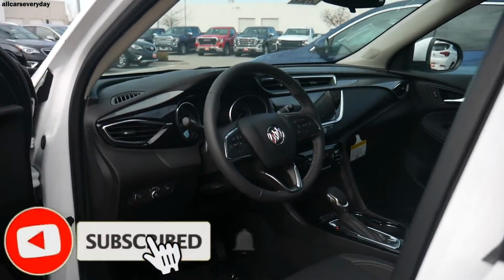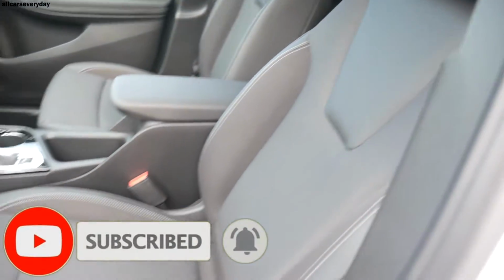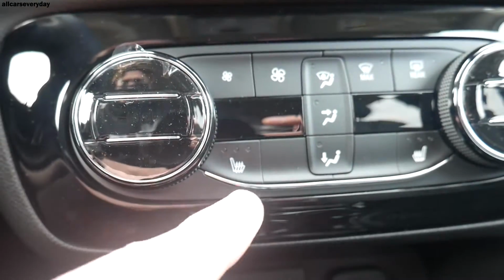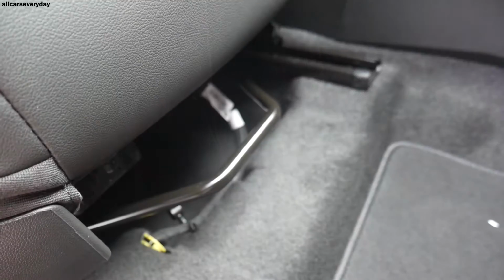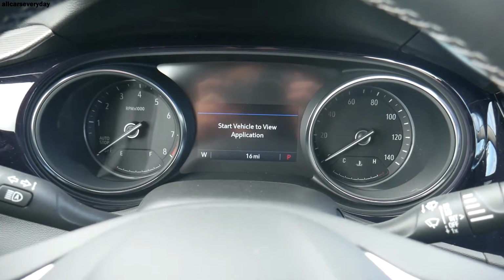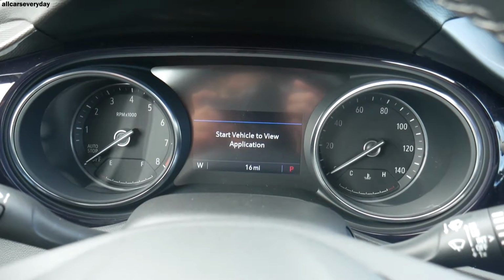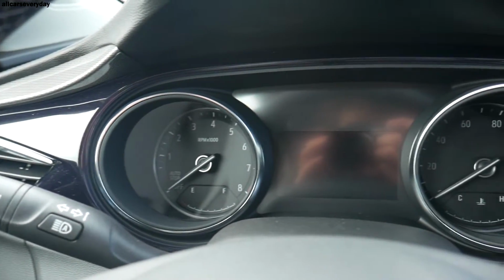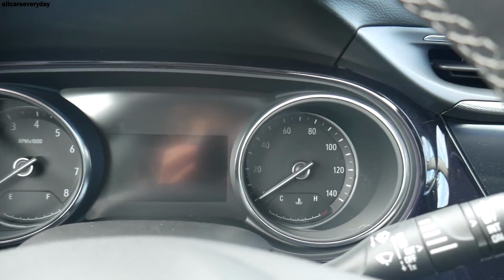Use that system to get inside the new Encore GX, and you will find cloth leatherette trimmed seats, the front row of which is heated. The driver's seat has 10 ways of power adjustment, including 2 ways of power lumbar support. The passenger has 4-way manual folding, but it also folds completely flat if need be. Behind the steering wheel is a 4.2-inch color driver information center that is reconfigurable to display important information like outside temperature, audio settings, fuel range, trip settings, and more. This screen is situated between an analog tachometer on the left and a speedometer on the right.